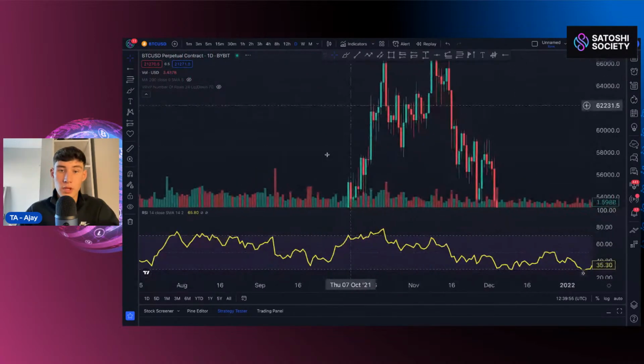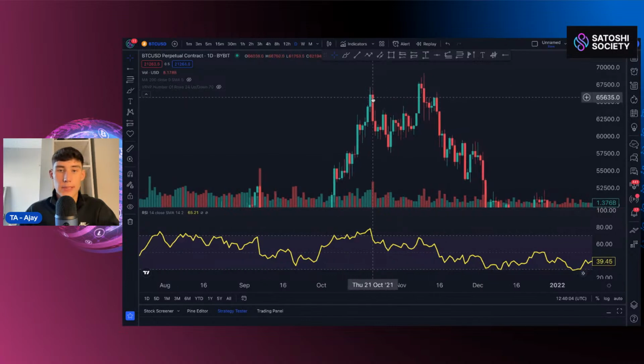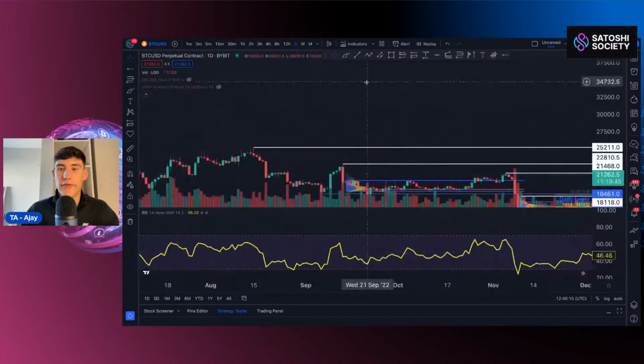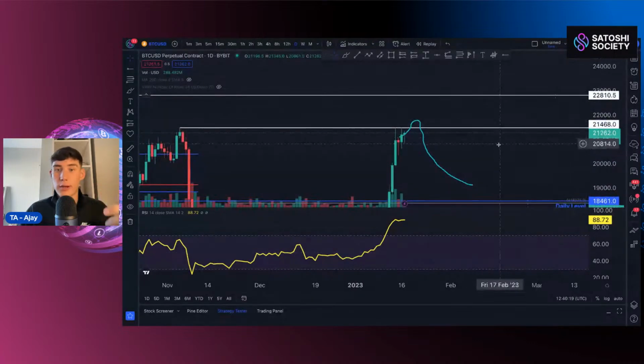Another example was right here. As you can see, the RSI was in that overextended territory. What happened? We had a pullback, initially another push towards the upside, forming a textbook bearish divergence, and then we saw a major correction there. So we do just have to be very aware of that. This is something that we could see as of right now.